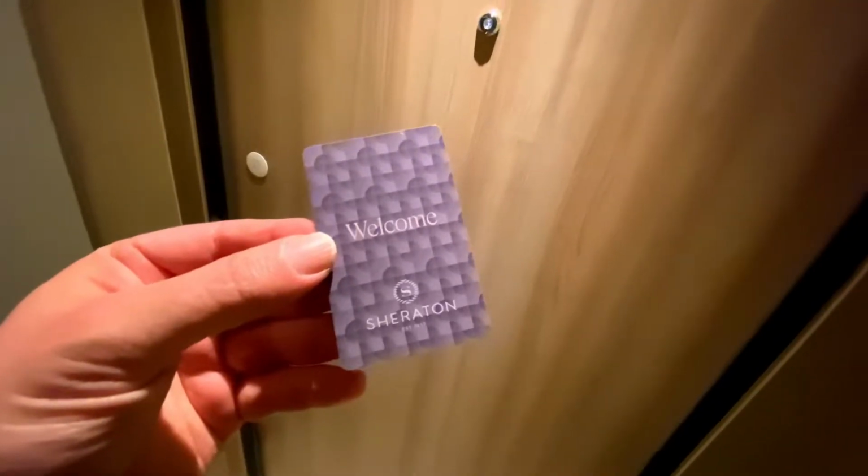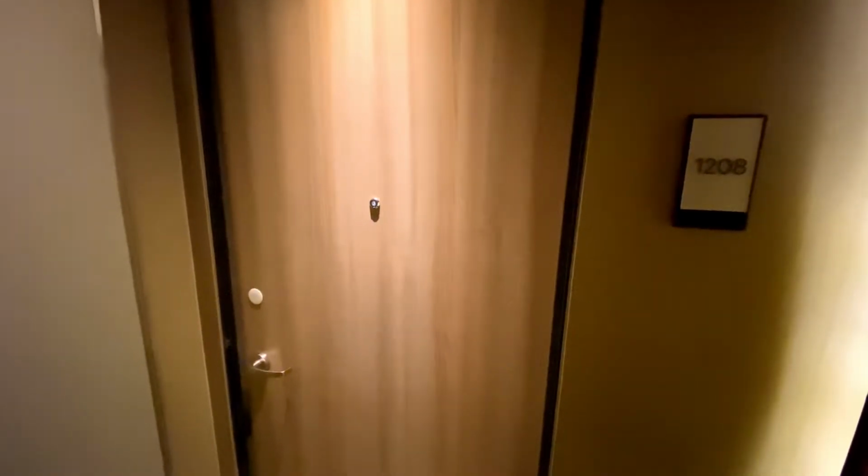So we've seen the outside, we've explored inside and the lobby. We have our room key, so let's go in and take a room tour.